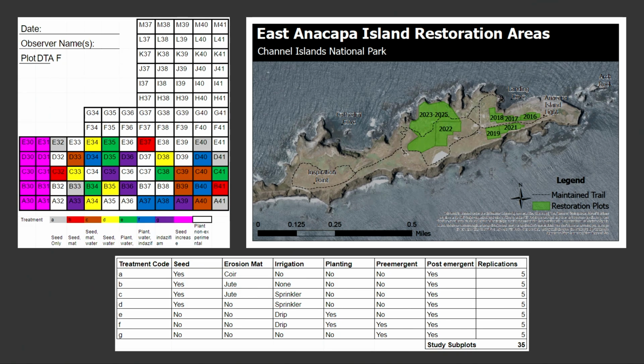Because we have much heavier invasive pressure here, we're going to try out several different methods to restore this area. You can see on the left of the screen this pink column. These are all areas where we're going to be trying to bulk up our seed. Again, we have relatively little abundance of native plants left, so we have seeds that have been collected from the island, so we're only using single island genetics out here.